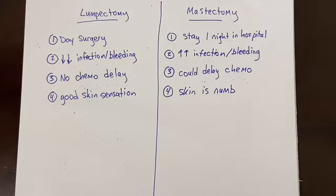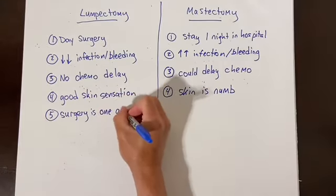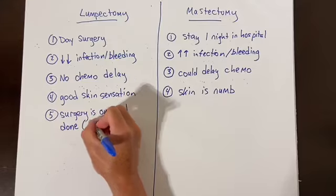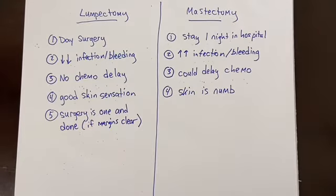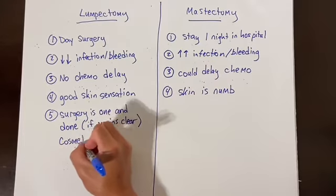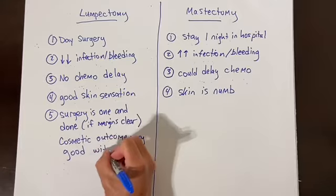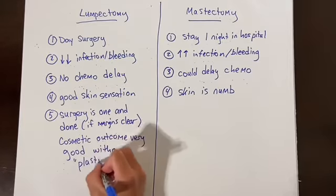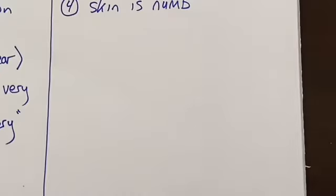Lumpectomy surgery is usually the only surgery you need for the breast cancer. As long as the edges of the tissue are clear from tumor, lumpectomy surgery is usually a good cosmetic outcome without any additional plastic surgery. The breast will look almost exactly the same after surgery, and even after radiation, except for seeing a scar and maybe a little skin darkening from the radiation. But certainly with clothes on, most lumpectomy surgeries are not noticeable.